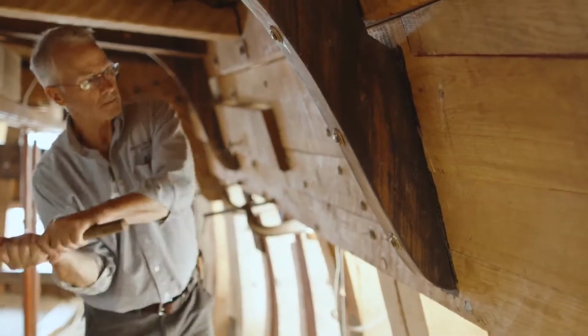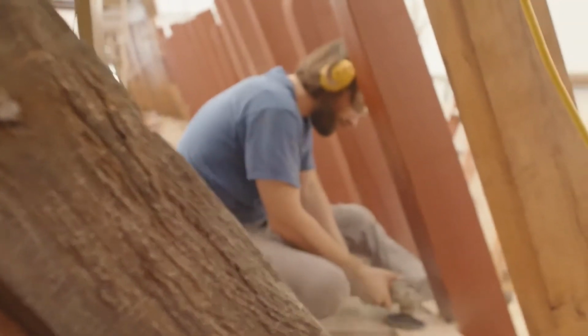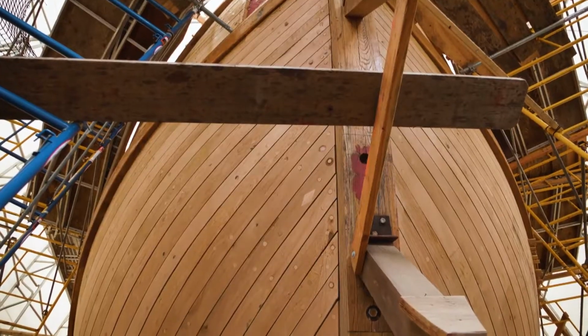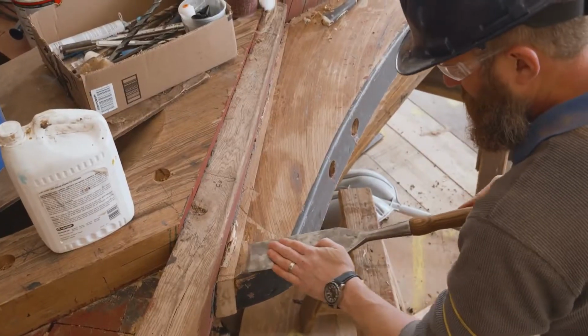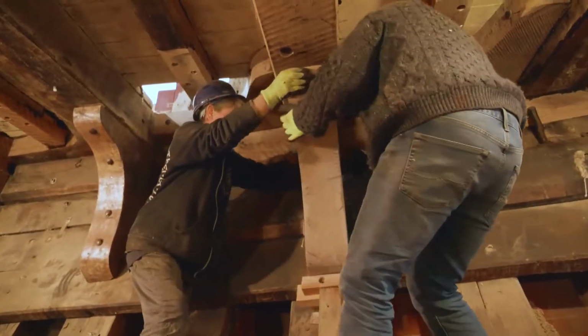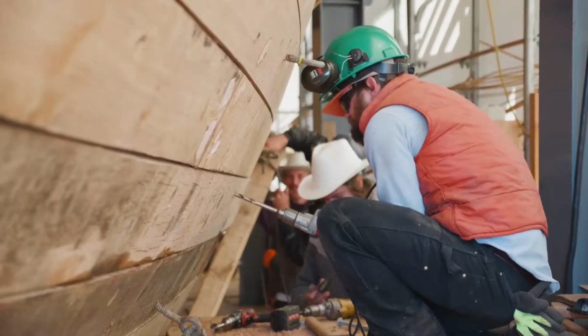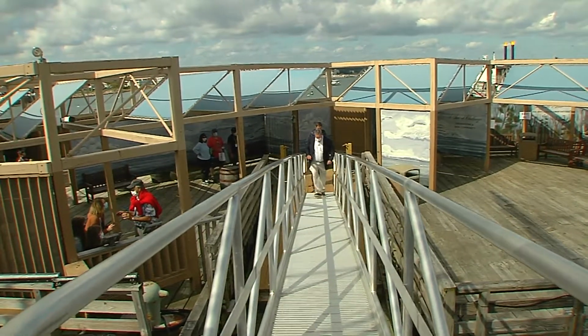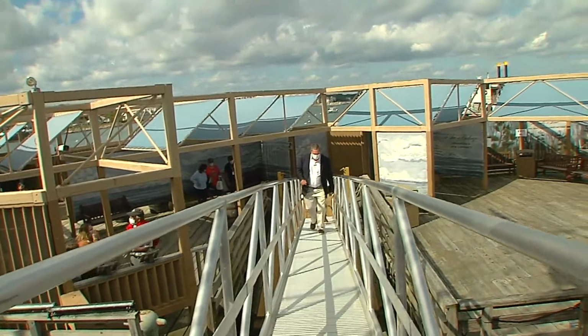The ship's restoration happened at Mystic Seaport Museum in Connecticut, where a team of shipwrights and artisans restored the ship's sails, wood, and metal parts, sometimes even using 17th century tools. No one was just coming to work to punch a time card. Everybody took a vested interest. Come on aboard, Jared. Let's go aboard Mayflower II. I'm sure it never gets old for you.